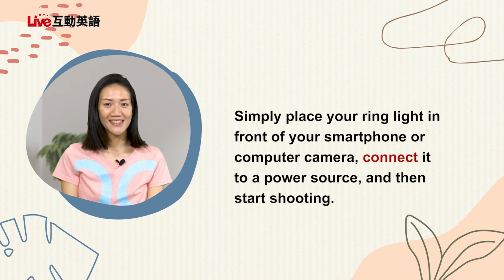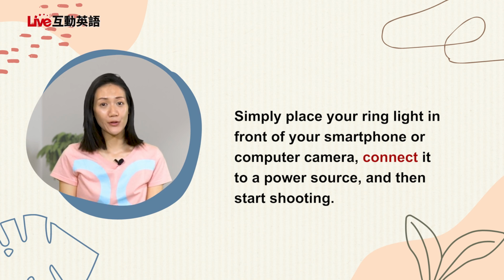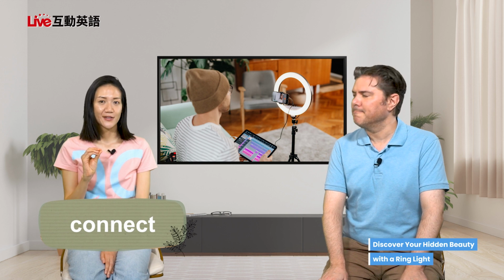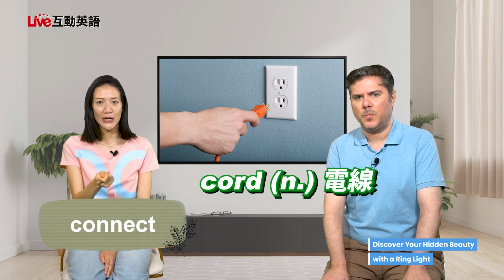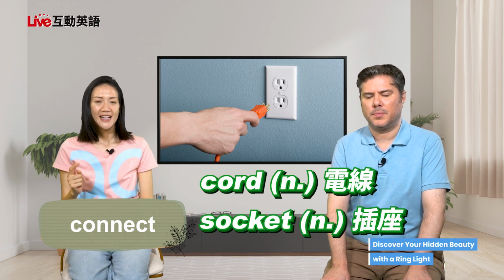All right, let's get back to the article on how to use a ring light. Simply place your ring light in front of your smartphone or computer camera, connect it to a power source, and then start shooting. It's very easy. First thing we have to do is connect, though. So when we talk about connect, in this case, we are talking about putting this power cord into the power socket so that we have battery.